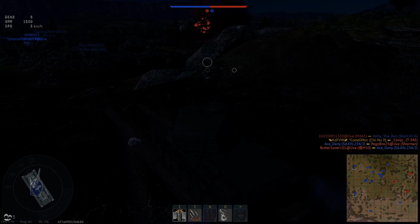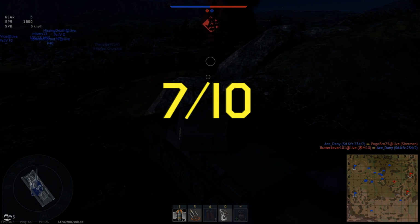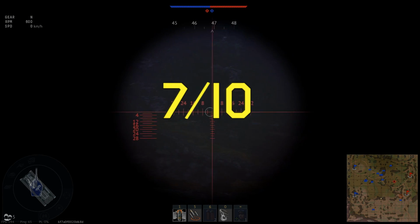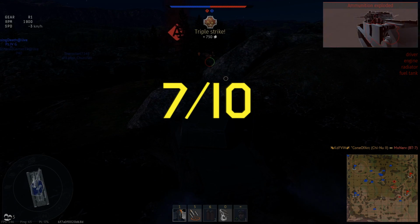So, overall, I think I'd have to give this vehicle probably about a 7. It's an incredibly strong tank. You really don't have much else to choose from. And it's just an all-around good grinding vehicle with a low price range.